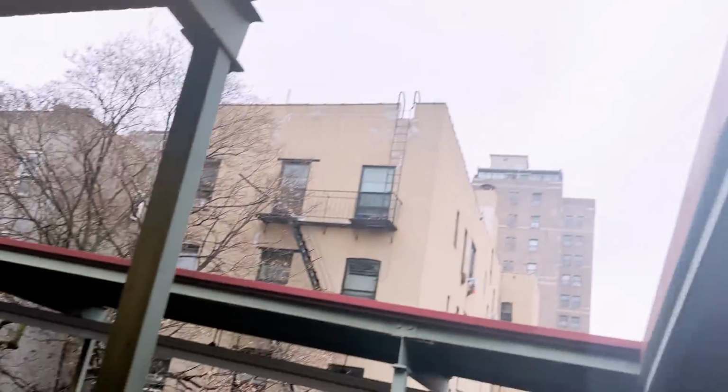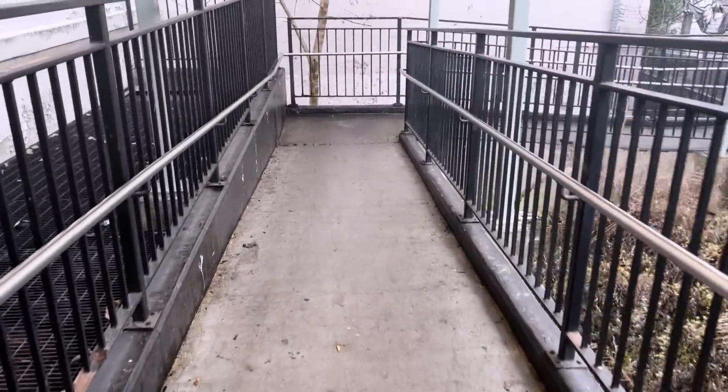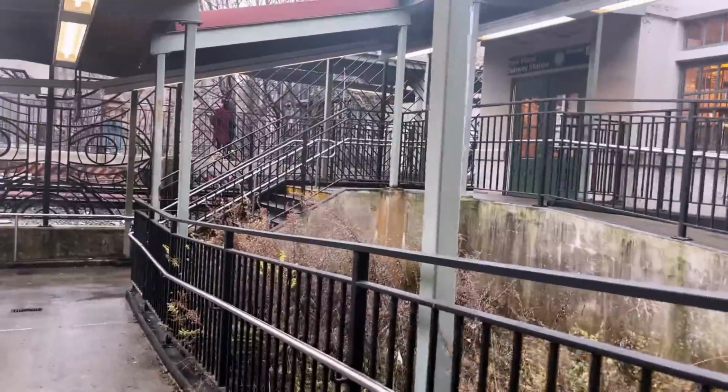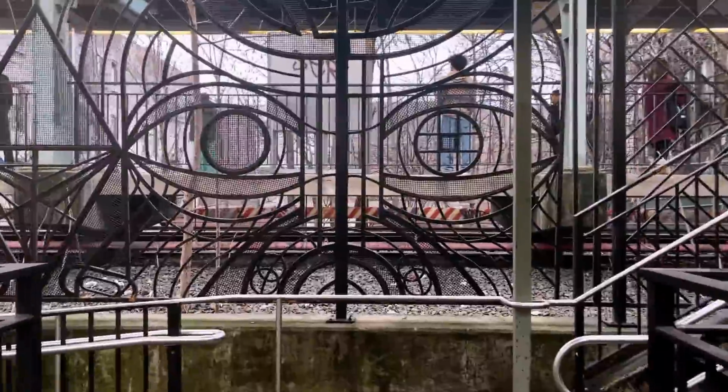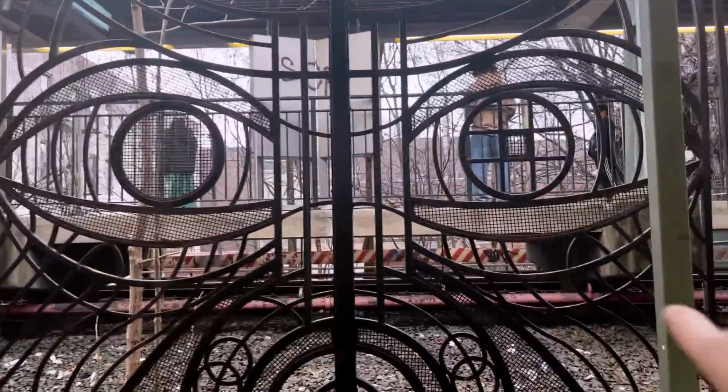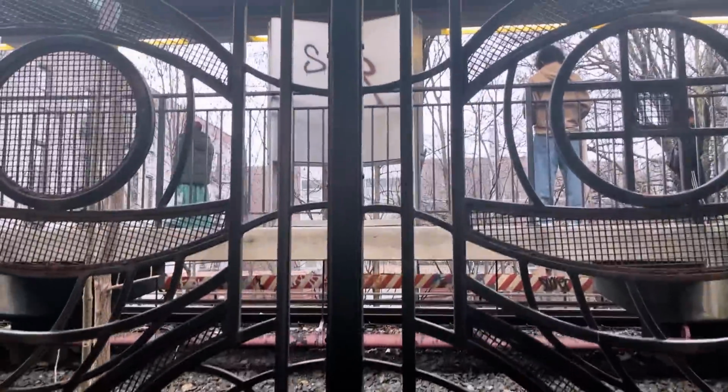Okay, we're gonna go down the ramp here, which is actually not too bad. It's a slightly roundabout way, but you know, that's how ramps work. You have to have a gentle descent or ascent. I also just realized that the fence looks like eyes looking at you, which is really funny.